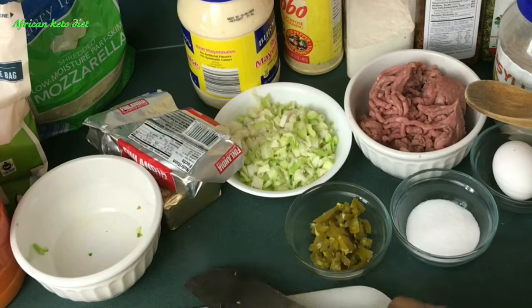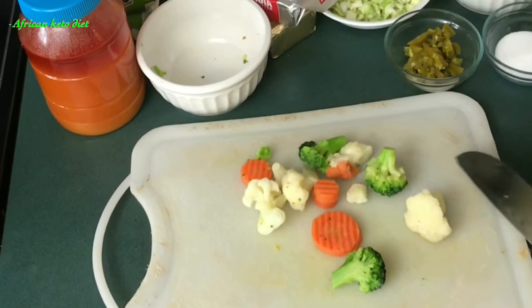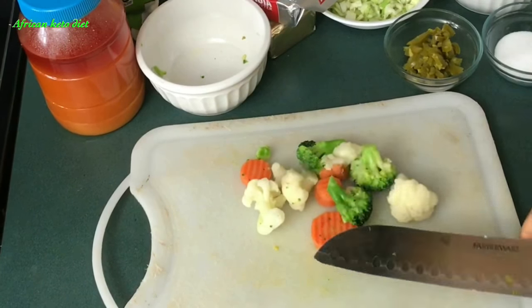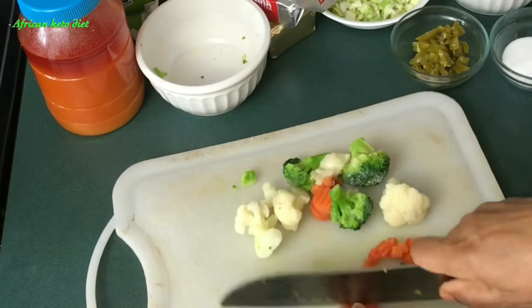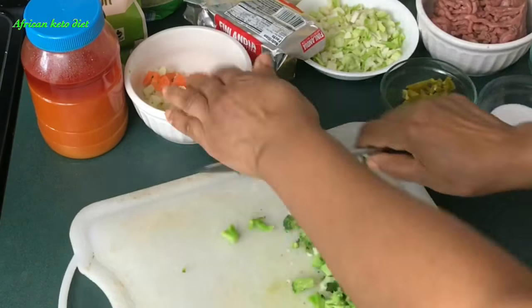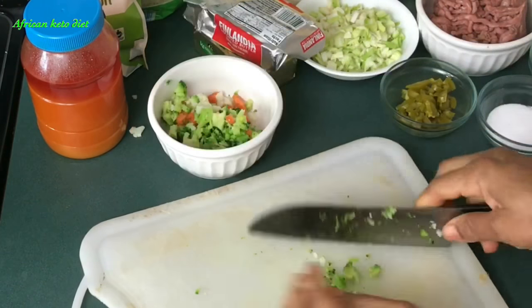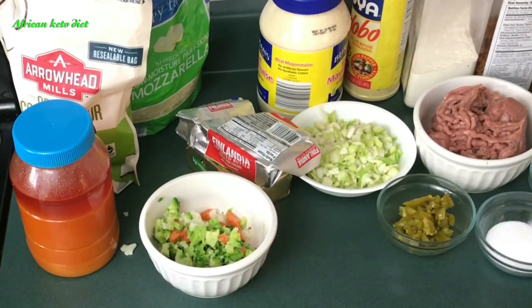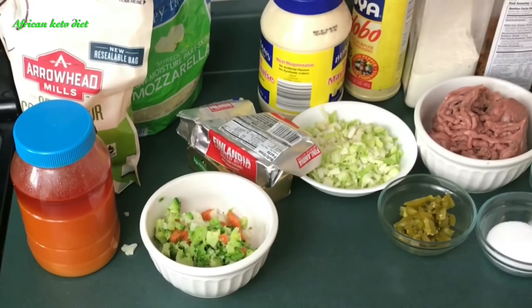So I'm just gonna cut up. And this vegetable, I buy it like this from the bag. So I'm just gonna cut them up. I will add the carrot to give it a little color. Normally you could do this if you're not into the ketogenic way of eating. You could also have spring onions. Your filling is your choice. Just give it whatever you want.